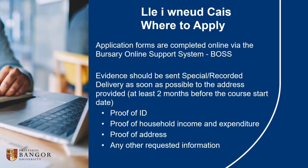Lle i wneud cais, where to apply. So application forms are submitted online via the Bursary Online Support System, or BOSS for short. Evidence should also be sent by special or recorded delivery, and it should be sent at least 2 months before the course start date, and they might require you to provide proof of ID, for example, proof of household income and expenditure, proof of address, and any other requested information.